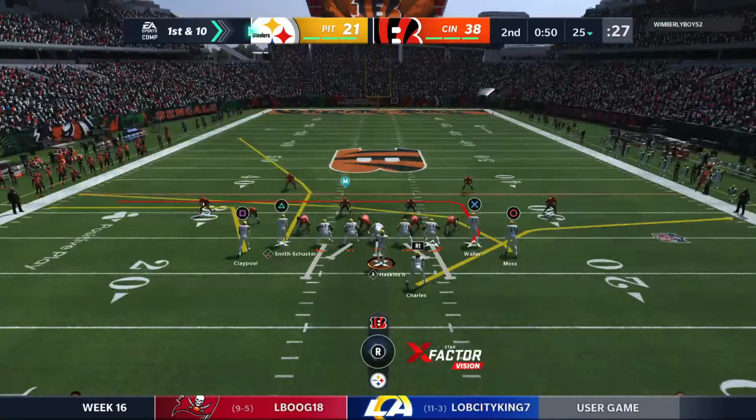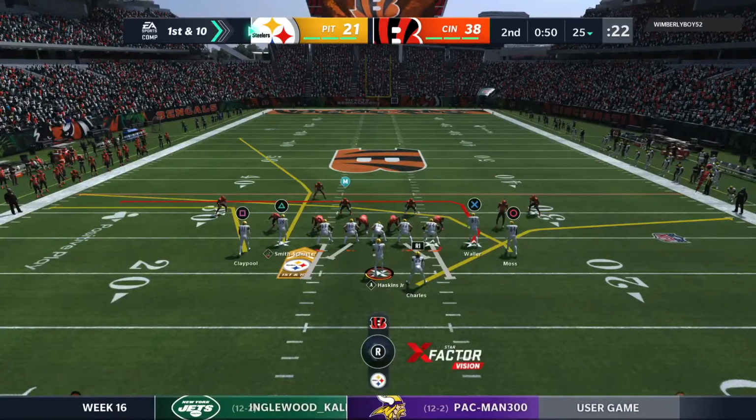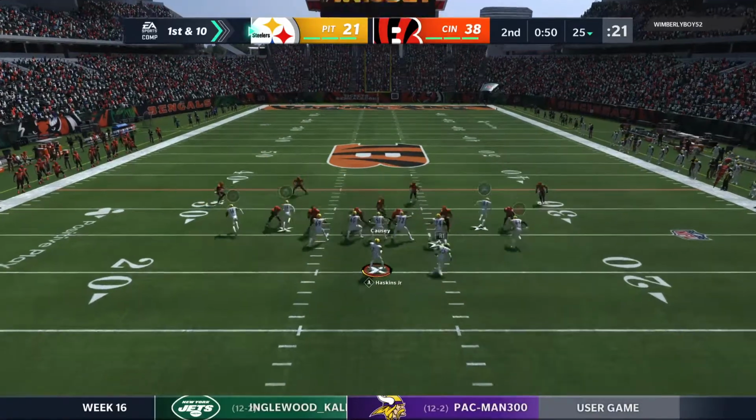The Steeler offense here about ready for their next drive. Well, look at the clock here. You're inside of a minute. First half hasn't gone that well for you. How are you going to play this drive?